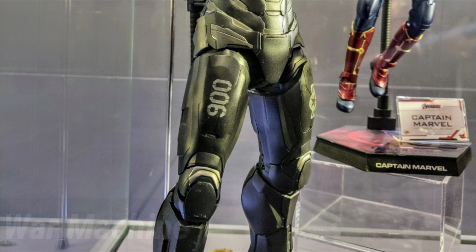And then there's Captain. The traditional red, white, and blue. Awesome. So please give us a Chris Evans head sculpt. And an updated one, not a recycled one, because we've been getting the same Chris Evans head sculpt for like four or five versions already. Please. The back.